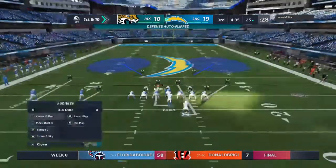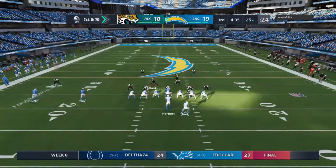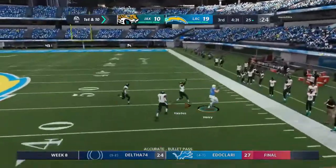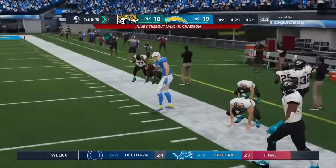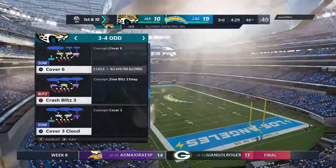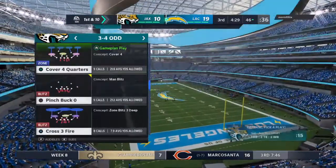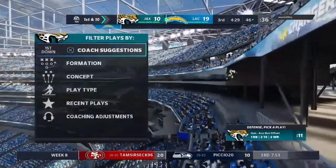The Charger drive about to get going. They have the lead. Now they'll be looking for some separation here as we begin the 3rd quarter. I like the way you term that because now I think they go a little bit deeper into their playbook. They like what they did in the first half. That worked okay. But in order to get the separation that you just talked about, change things up a little bit. Change your tendencies. Try and hit them a little bit more with some things they didn't see in the first half. See if they do just that.